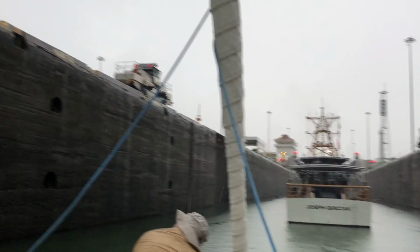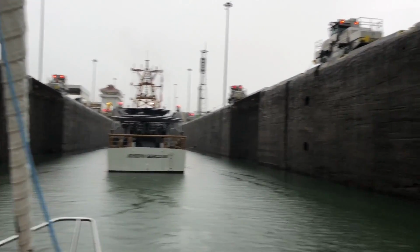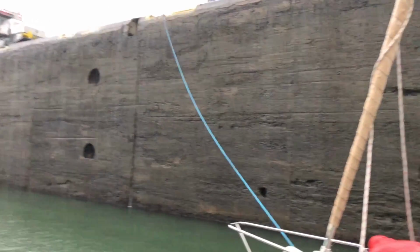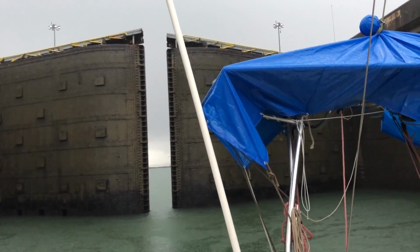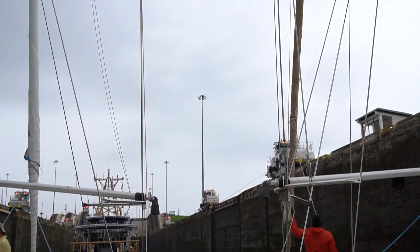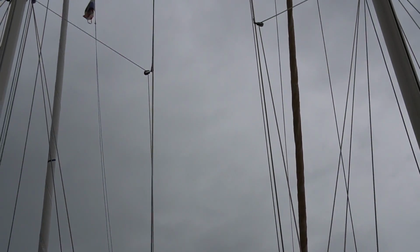These locks are more dangerous for us compared to the ones we will go on the Pacific side, where the water will be going down. And for most of us, it's the first time, so we all are excited and a bit worried. But first step went smooth. Second gates are closing and the rain is pouring.